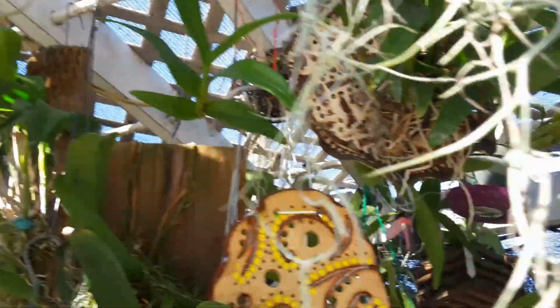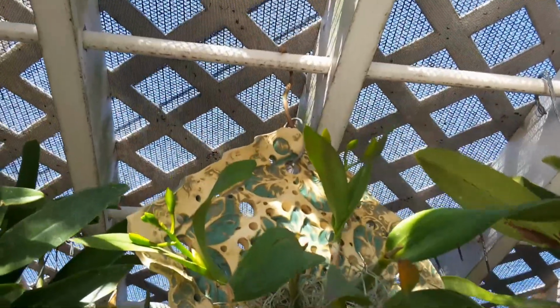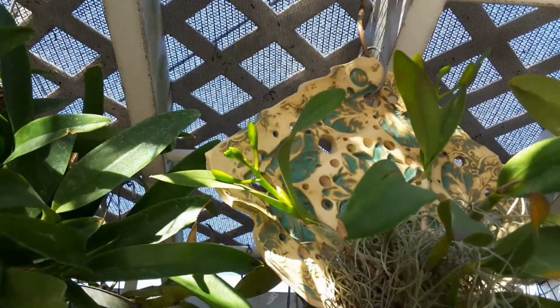And also, this one that I mounted on one of Natalia's beautiful mounts, she's got buds there, about the middle of the screen, and then more buds here.